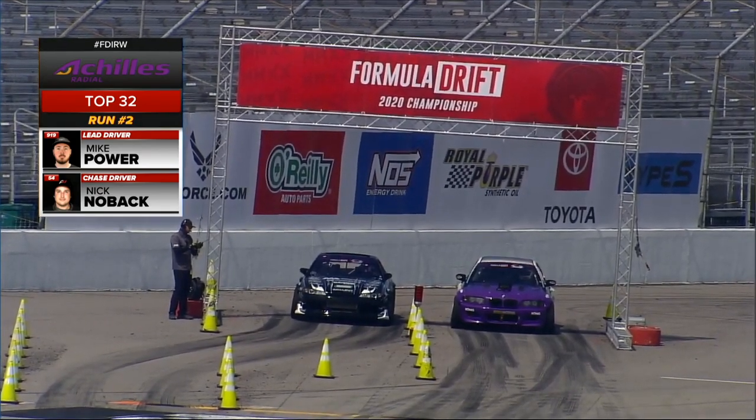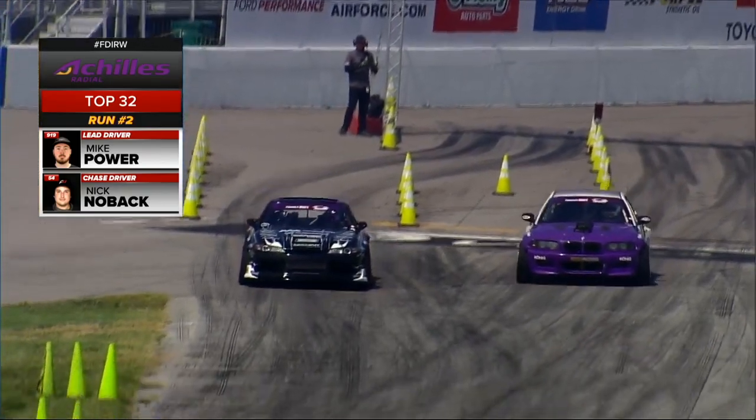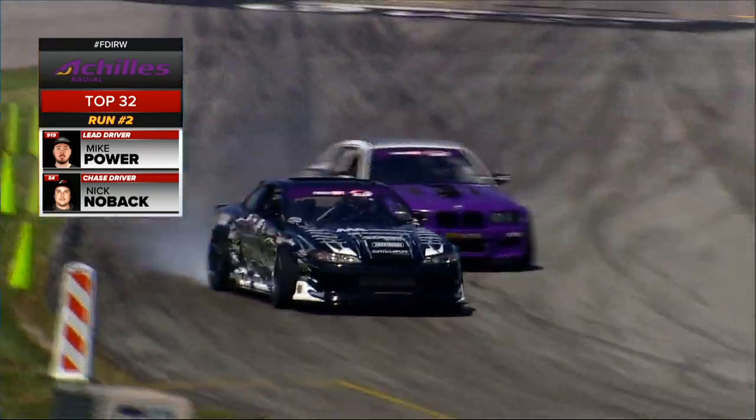Speaking of fresh air, it's a beautiful day here. It's going to warm up to about 80-something today. A little bit of humidity. It rained last night, so we got a clean course.